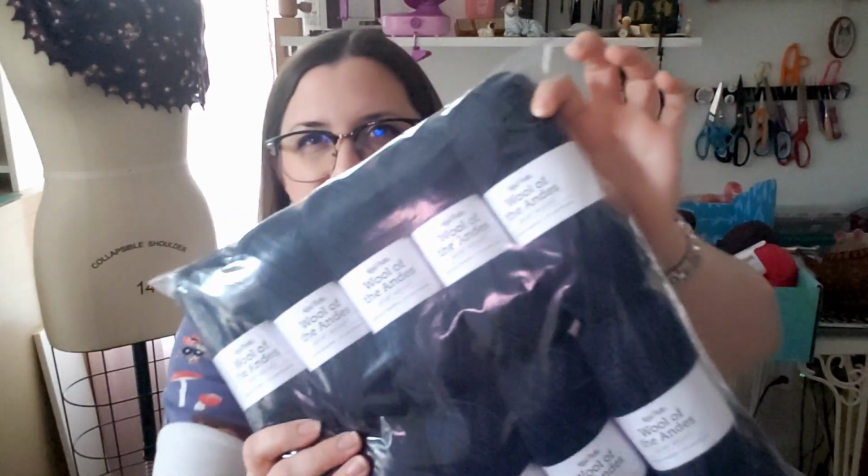Wool of the Andes is another Peruvian highland wool, so very similar feeling to Palette. Like it's a rustic wool feel with a lot of grip, but it's also soft. So it's very comfortable to wear, honestly. And then I also got it in this color, which is called Solstice Heather. And I know that's kind of hard to see. I'll try to put a picture up because it's this really rich navy color.